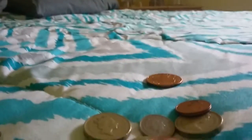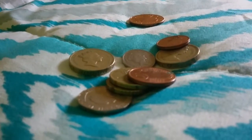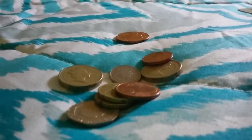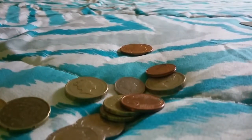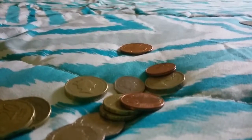I'm just going to show you these other ones, not the ones that I already showed you. We only have four more left. We have another dime. If you can see, I dropped it by accident. A 20 cents one again. A 20 cents one again. 20 cents one again.